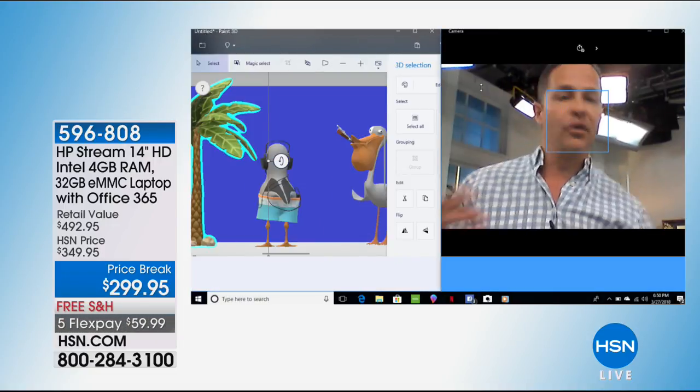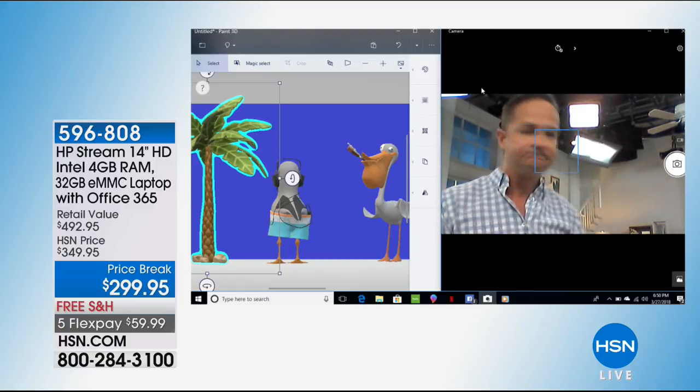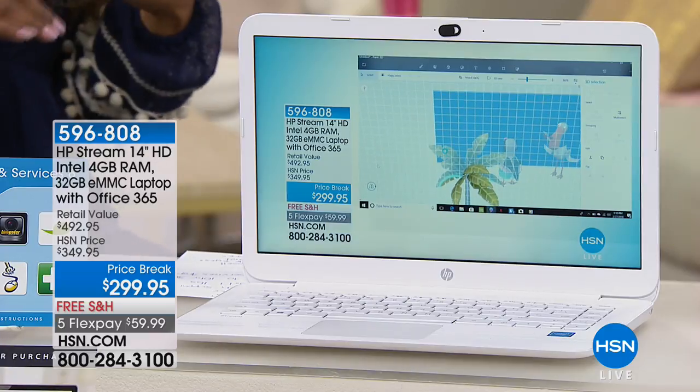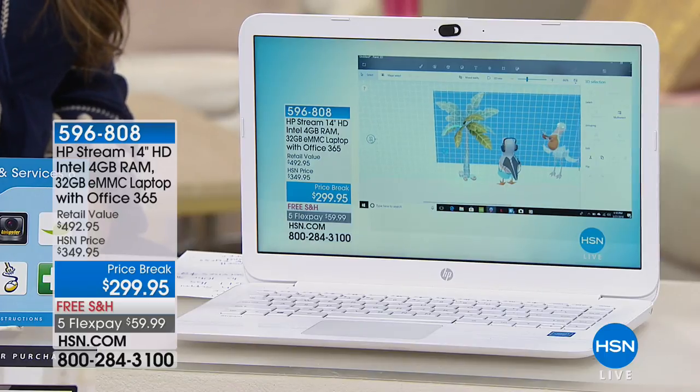Now, for those of you that do, we have the Core i5s and the Core i7s and all those kinds of things on .com. Really quickly, I'll show you, because remember, we've got an entire HP page. It is HP month, and in fair warning, there are 34 computers to choose from, and that's just HP brands. So if you want something very specific, or there's a certain brand name that you love, if this isn't what you want, we certainly want to extend an invitation for you to check us out online.